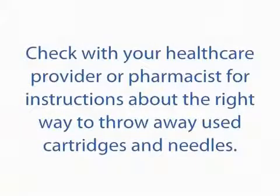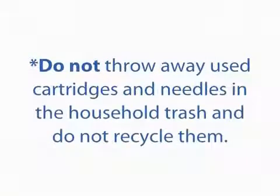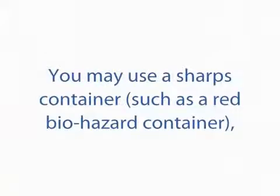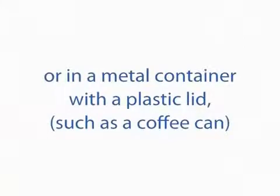Check with your healthcare provider or pharmacist for instructions about the right way to throw away used cartridges and needles. There may be special local or state laws about how to throw away used syringes and needles. Do not throw away used cartridges and needles in the household trash, and do not recycle them. Put used and empty cartridges and needles in a closable, puncture-resistant container. You may use a sharps container, such as a red biohazard container, a hard plastic container with a screw-on cap, such as an empty detergent bottle, or in a metal container with a plastic lid, such as a coffee can.